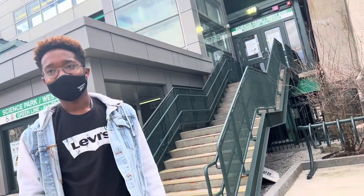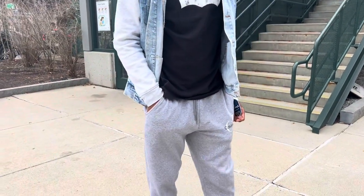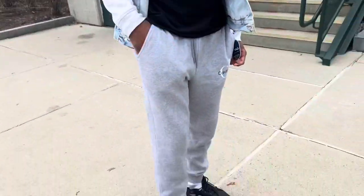I'm just gonna get some food or something. At the mall? Probably somewhere else. I'm still trying to figure it out. Oh, alright. Where are you taking the train to? I might take it back to Lechmere or Union Square. Oh, alright. We might go to North Station as well. Yeah. Alright. Well, it was really nice to meet you guys. Yeah, me too. Good to meet you. Hopefully we see you again.